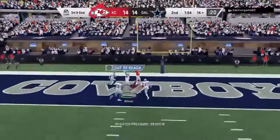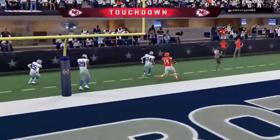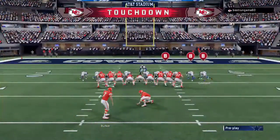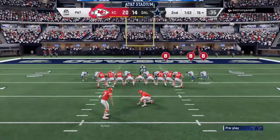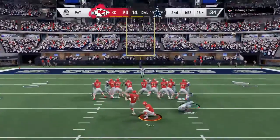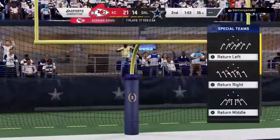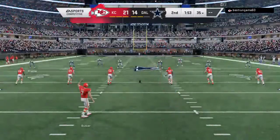Shotgun snap to Mahomes. And that is caught by Watkins for a Chief touchdown. Sammy Watkins there to make the grab as his guys are able to regain the lead. Extra point right down the middle. And the lead is now 21-14.